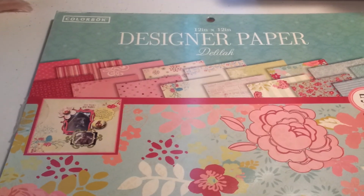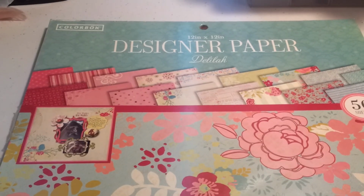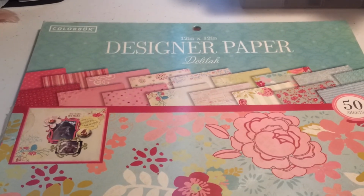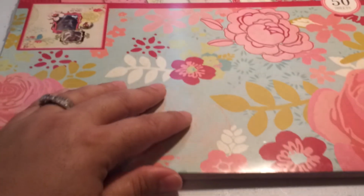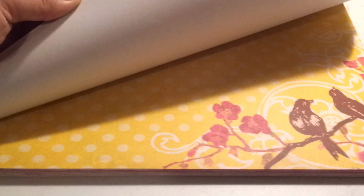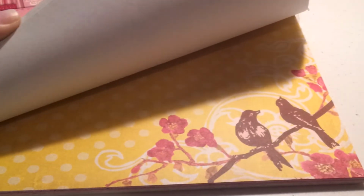And so the first thing you're looking at is designer paper. It's called Delilah, and it's by the Color Box, and I picked this up at Walmart for $2.50. The paper is really pretty for $2.50. I normally like thicker cardstock, but it has pretty patterns. I like that bird, or those birds.